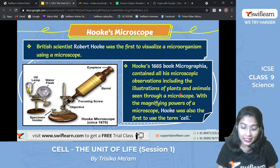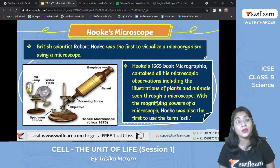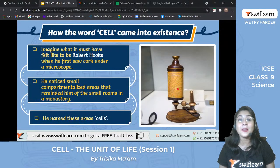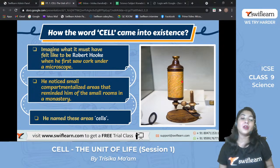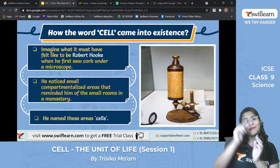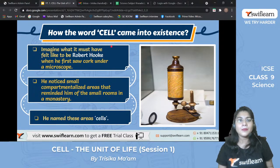Now, what type of cell did he first observe under the microscope? Do you have any idea what type of cell? Yes, he observed the cell of cork. Okay, the cork cell was first observed by him under the microscope. So, what is the cork cell? Yes, it is present in the bark of the trees. Okay, so when he saw the cork cell under the microscope, it seemed to be very small boxes.